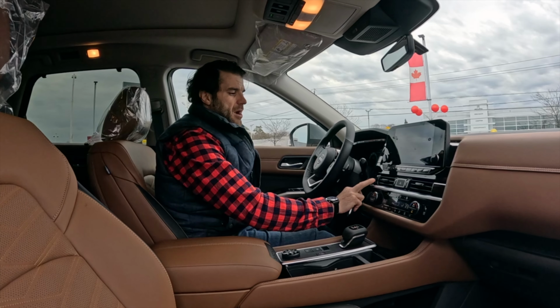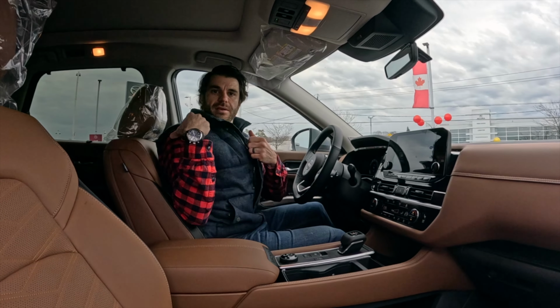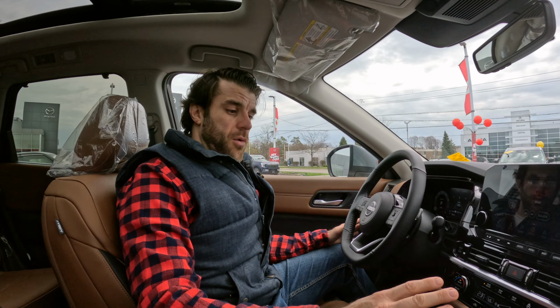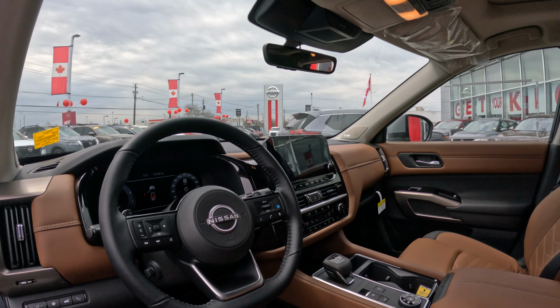So we've already remote started the car. Let's just put our foot on the brake. Here you can see my wheel adjusting. You can see the seat adjusting. We got a lot going on the front end here. So full leather wrapped wheel. I like that.